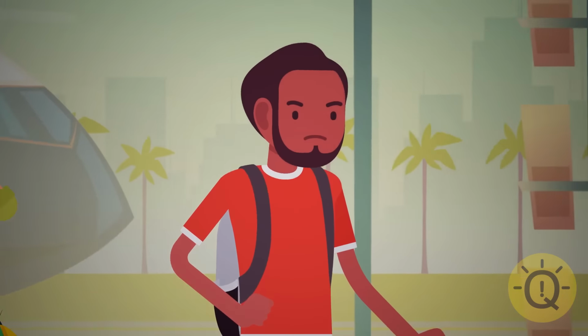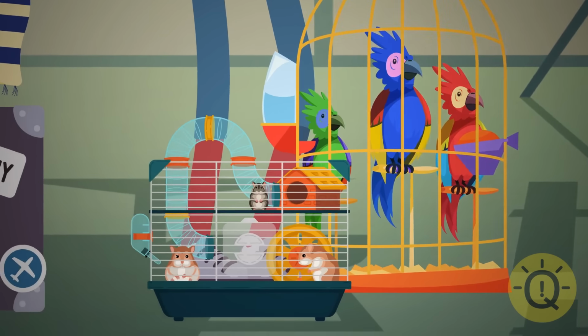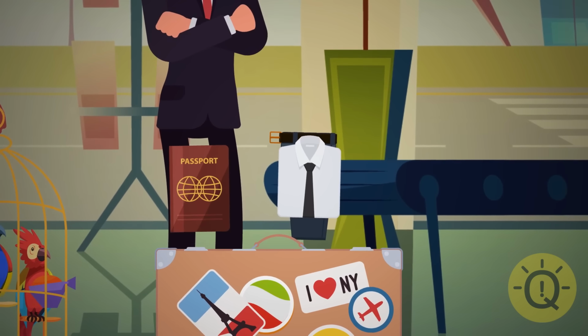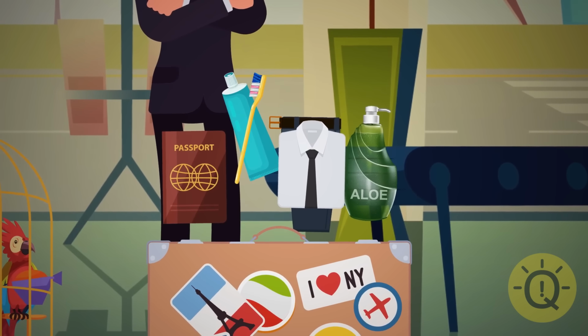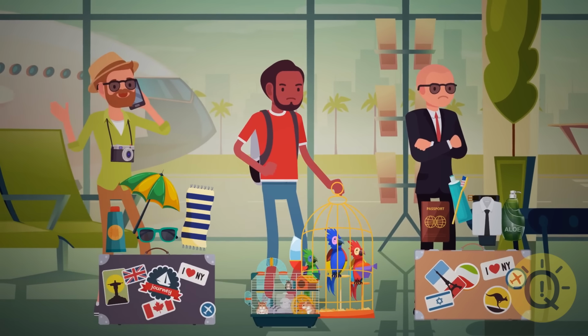The second guy had a cage with three colorful birds and a pet carrier with a family of hamsters. He had all the necessary papers. The third man was traveling for business. In his bag, he had a suit, some documents, a toothbrush and toothpaste, and a bottle of very expensive shampoo. Now, we can only rely on your expertise and sharp eye. So tell us, who's the smuggler?